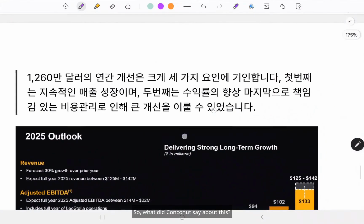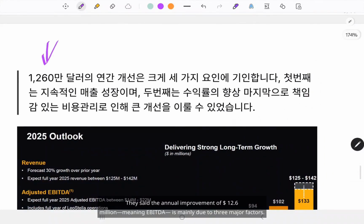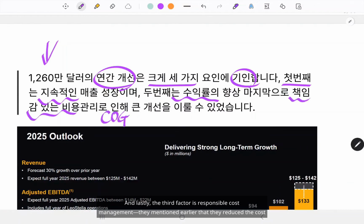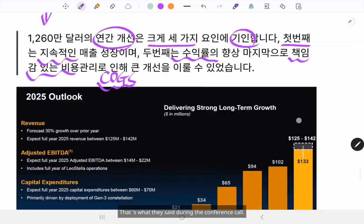So, what did Conconut say about this? They said the annual improvement of $12.6 million, meaning EBITDA, is mainly due to three major factors. First, continuous sales growth, and second, improved profitability, in other words, better margins. And lastly, the third factor is responsible cost management. They mentioned earlier that they reduced the cost of goods sold. That led to significant improvements. That's what they said during the conference call.